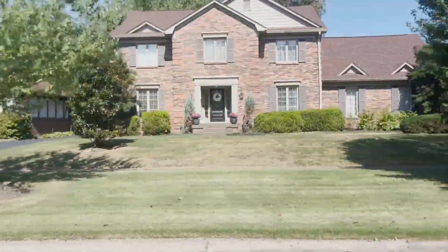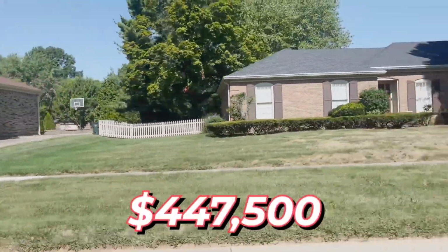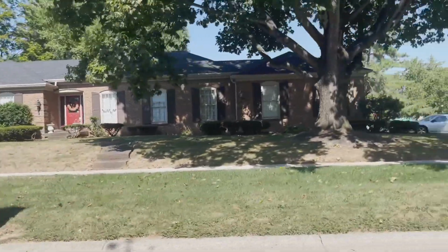The median sales price for a property so far this year is $447,500. The median days on market is 2. So if you're looking to get into this Plainview neighborhood, you need to know that you're likely going to have to spend in the 400s, and that when the homes do come on the market, if they're priced correctly and they're move-in ready, they are going to sell quickly. In 2 days, they went under contract, the median days on market for this past year.